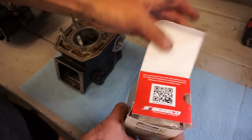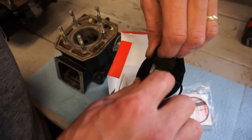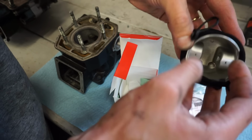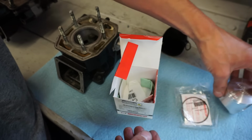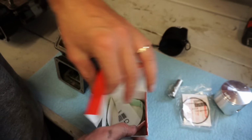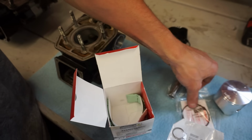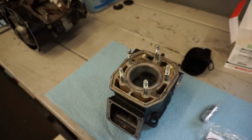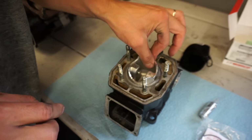Let's take a look at the piston here, the brand new Wiseco piston. Let's see here. Looks good. Got our pin and our circlips. This is just a one ring piston. Let's see if it's the right size piston. Oh yeah, perfect.